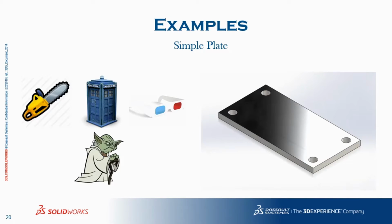So now let's go into some examples. Firstly, we've got this simple plate example. We're going to start off simple, but it's going to get more complicated, trust me. So in this simple plate, I'm just holding it on the 2 bolt faces on the left, and I'm stretching it on 2 bolt faces on the right.